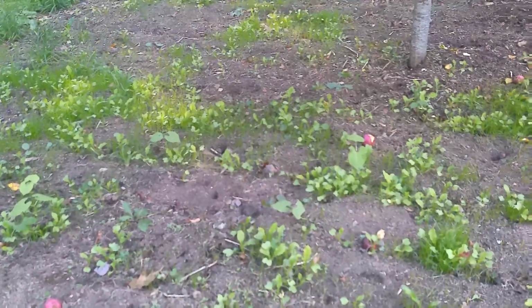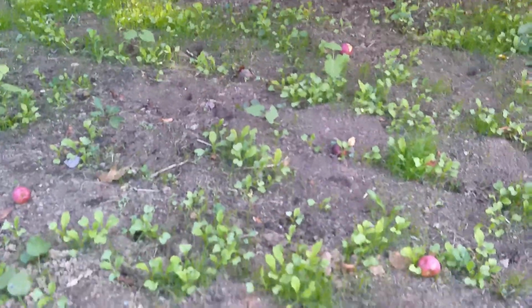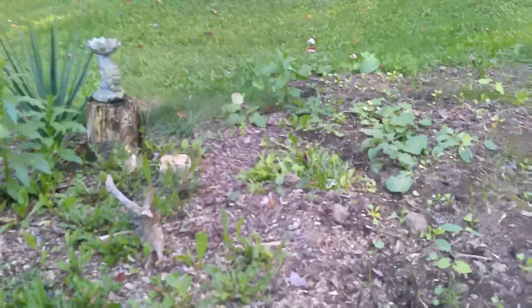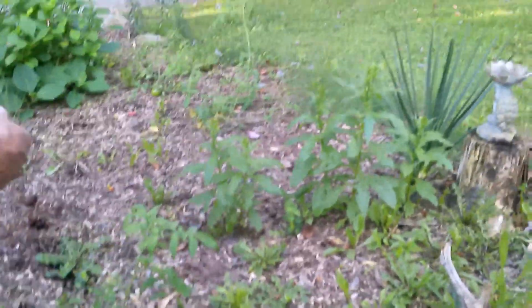And the grass is coming in. Well, that grass is the rye. Okay. Yeah, it's an annual rye though. It'll die off. Okay. Yeah. And there's more tomatoes and wild lettuces and weeds out the yin yang.